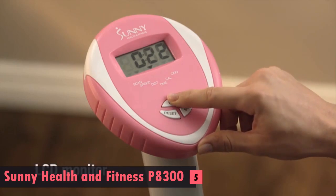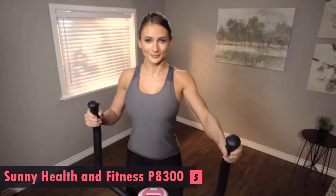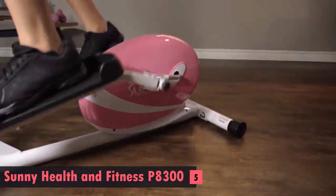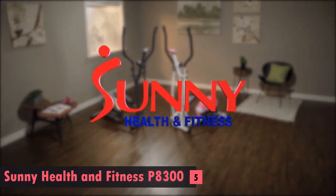A handy LCD monitor displays time, distance, speed, and calories burned, and transportation wheels offer easy portability. So what are you waiting for? Achieve your exercise goals now with the P8300 in pink and G8300 in gray magnetic elliptical trainer by Sunny Health and Fitness.